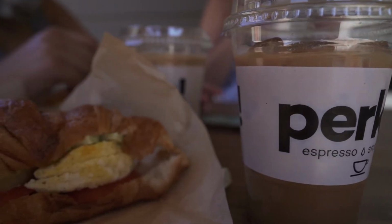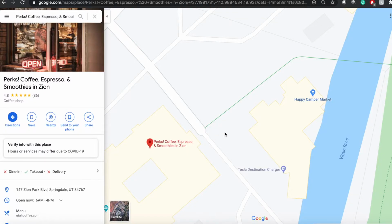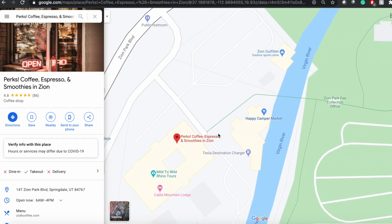It isn't the first time that I've been there, but it's an awesome place to grab coffee, grab some food, and you're literally a 5-minute walk to the entrance of the park. So let's take a look at that right now. You can see here Perks, Coffee Espresso, and Smoothies at Zion.